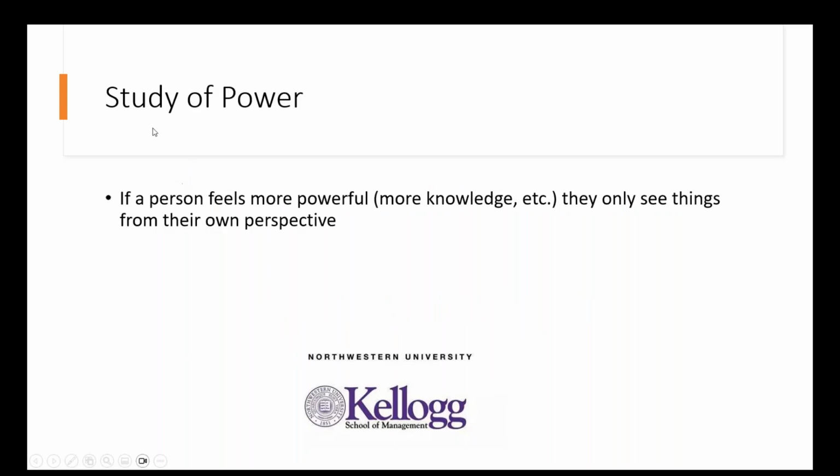So Kellogg University, the School of Management, did a study on power. And they found that if a person feels more powerful or knowledgeable, they only see things from their own perspective. That's what I did for 8 years. I go, what's wrong with these people? These people are stupid. Why are they taking my information back to their guy who caused all the problem in the first place? How can I work in an industry where these people that I'm working with are so idiotic? See, I was only looking at the world through my eyes. These people are stupid because they're not doing what I want them to do.